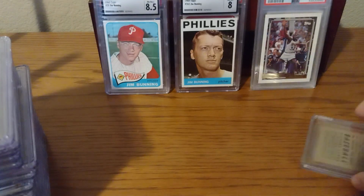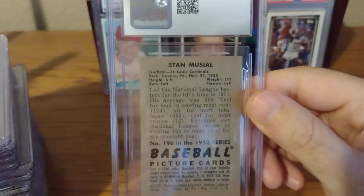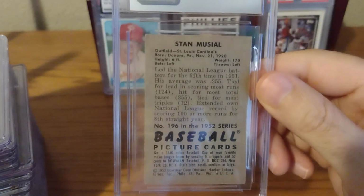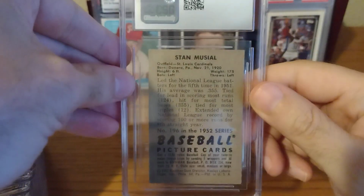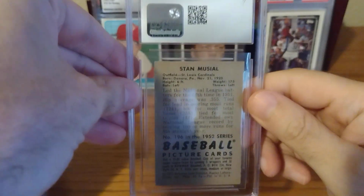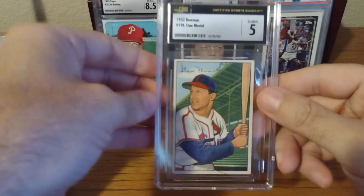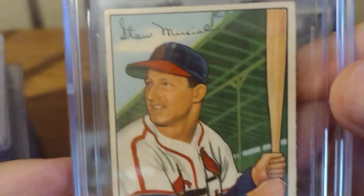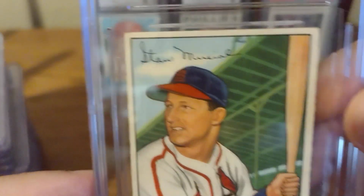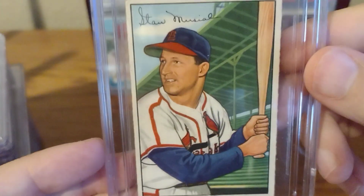Now, this is one card I wish I just sent to SGC. This is an absolutely gorgeous, no marks on the back, 1952 Bowman Stan Musial, Stan the Man. I thought this card was going to get a 5, with possibly a little bit higher, and it actually got exactly a 5. Some rough cut edges, the corners are not perfect. That's probably the worst corner. But look how white that card is. Look at the color, the registration.